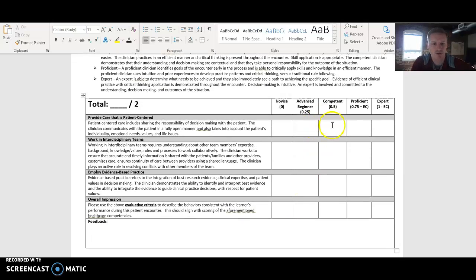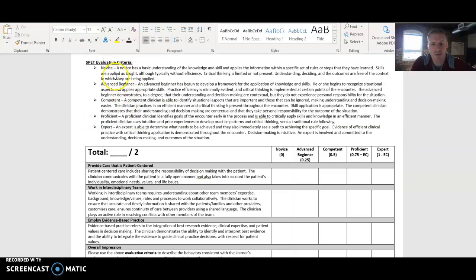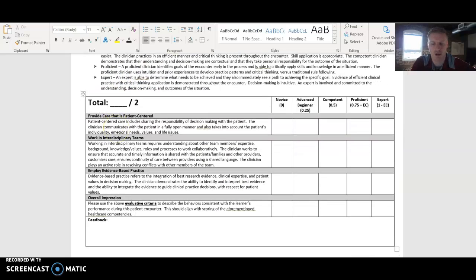That means that if you get competent in all 3 areas, you'll get a 2. If you get proficient or expert, which is highly unlikely, in the areas, you will receive extra credit. If you get novice or advanced beginner, you will lose some points. So we're showing everyone to be competent, and the definitions of what a competent, advanced beginner, novice are located here.